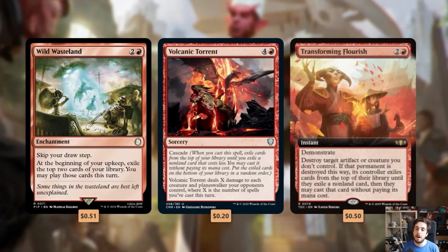And then even our spot removal is also exile based, like Transforming Flourish. We get to remove something and then we demonstrate and copy it and do it again. And also an opponent gets to remove something too. They can't remove anything that we control though, so it's just extra value for us, honestly. And then whatever gets removed, the controller gets to cast something from exile. Well, guess what? That triggers Rocco. We get to make more +1/+1 counters and more food tokens.